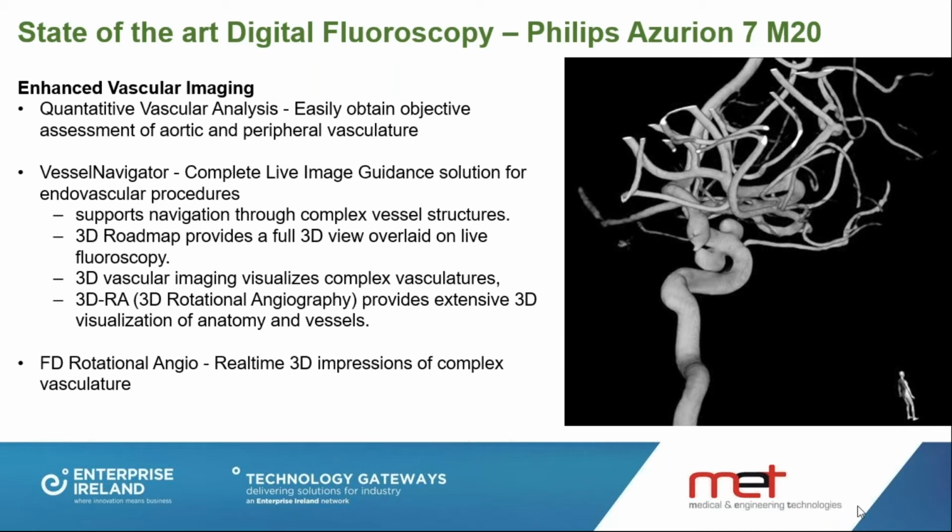Vessel Navigator offers a complete live image guidance solution for endovascular procedures, providing an intuitive and continuous 3D roadmap to guide you through the vasculature. Using 3D roadmap, you can also create an overlay with a 3D contrast enhanced angiography volume. It provides real-time 3D views of device advancement through complex vessel structures. It also features automatic motion compensation for neuro exams.